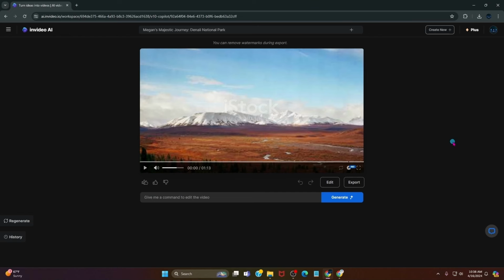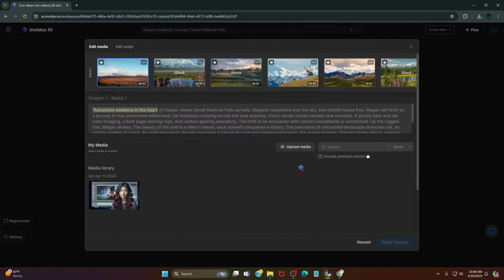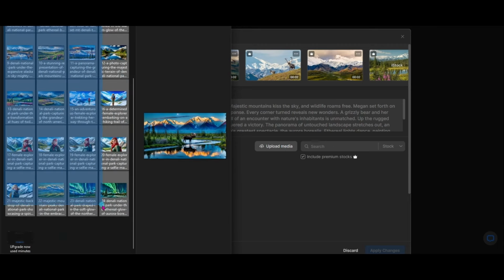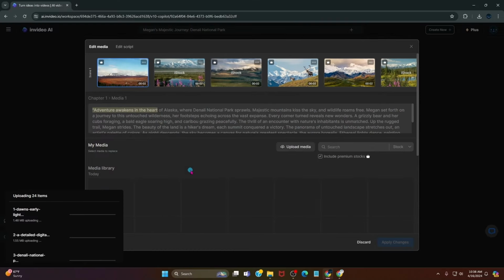So now that that video has generated, it is 1 minute and 13 seconds, but we already know we don't want to use any of this iStock imagery or anything that's been created by the AI. So we want to come in and do edit here, and we're going to upload our own media, those pictures that we've created over in Playground. So I'm just going to come in and grab all of these that I created in there. And it's going to upload all of those items for me. There were 24 pictures, and we'll see if we can maybe replace some of these to get a video here.